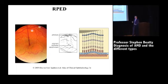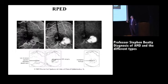Or two, there's leaky blood vessels causing it. Now, if we do a fluorescein angiogram on this patient, what we see is we inject the dye into the arm, and the dye goes through the blood vessels. And if we look here, it's beginning to pool. And this is a typical finding of a retinal pigment epithelial detachment.